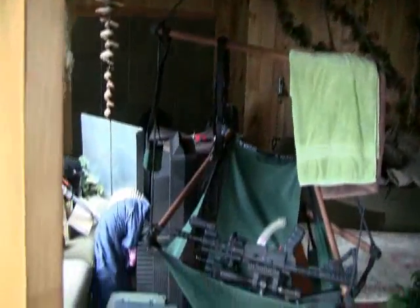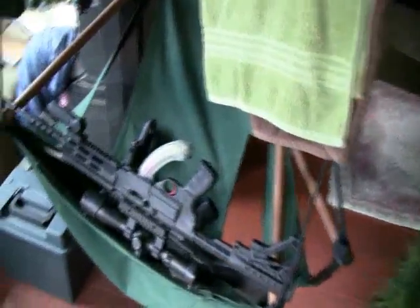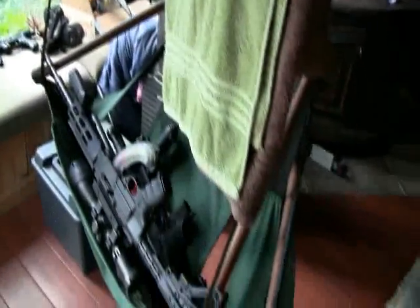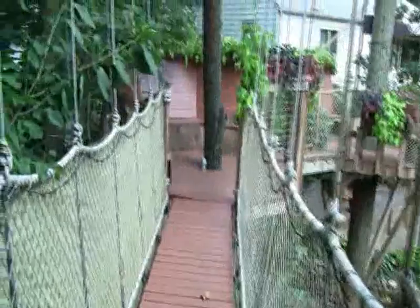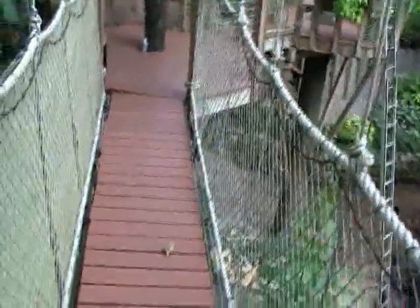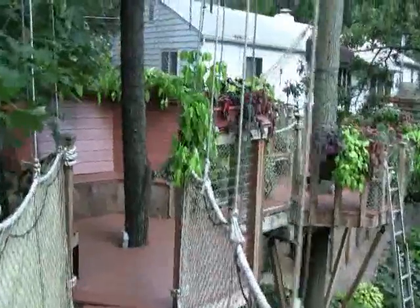And back into the treehouse here. See a few of my guns sitting in the chair here. Some of you will appreciate that, some of you will not. And for you that don't, I don't care. Back out on the bridge.